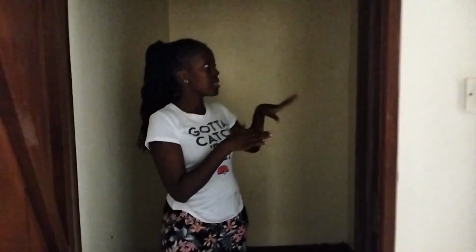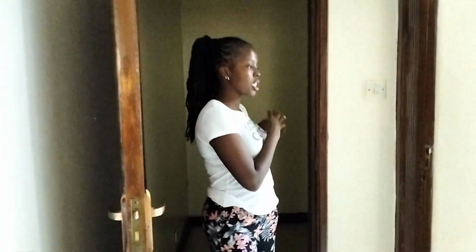And then this other room right here, we have this small space which Mutinda is working right now on giving us some shelves. It's going to work as a pantry area for my kitchen items and things that need to be stored, my shopping and all that. Yep, so guys, let me show you the upstairs.